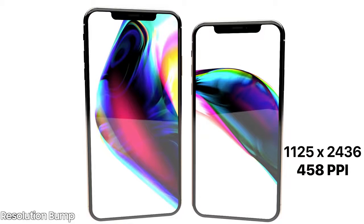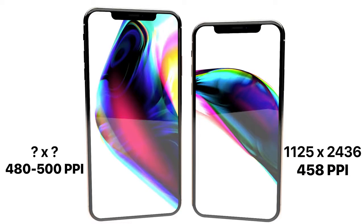Currently on the iPhone 10, we have a 458 pixel per inch density, which is pretty dang good. It's the sharpest we've ever seen on an iPhone. On the iPhone 10 Plus, that will be getting even better to between 480 and 500 pixels per inch.